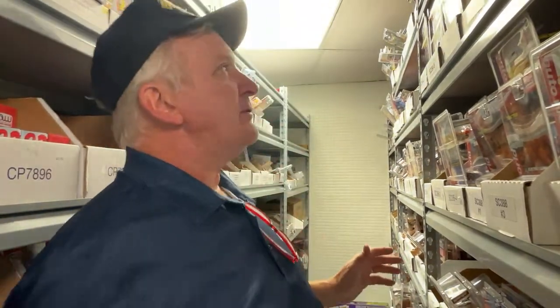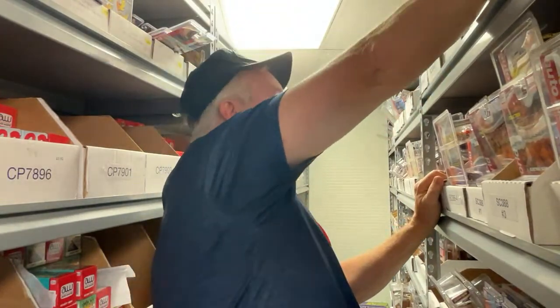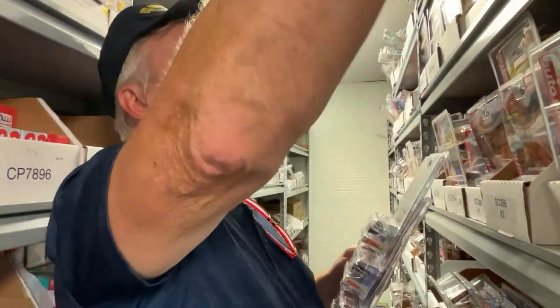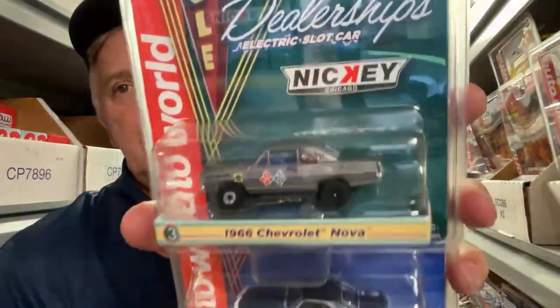Okay, now a new assortment that came out, which is SC385, which has four cars, which is great. There's only four cars, and these have been doing pretty well. We have all four of them. This is Muscle Car Dealership. And you've got the Vega. We only have a few of these left. And then you have the Camaro, the 1966 Nova, and this 1970 Charger. These are nice cars.